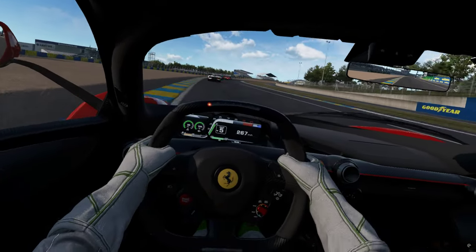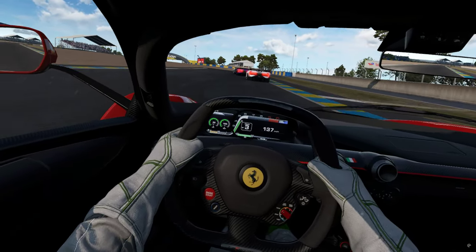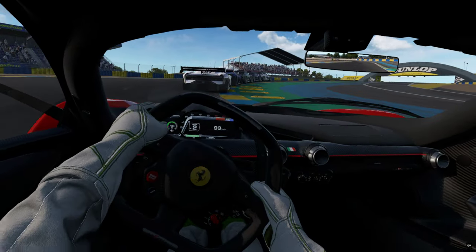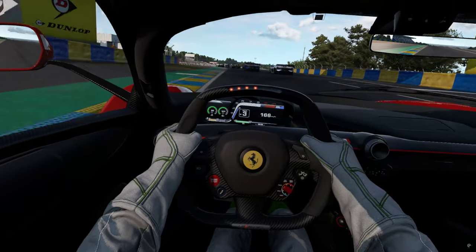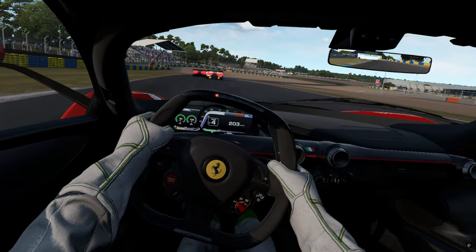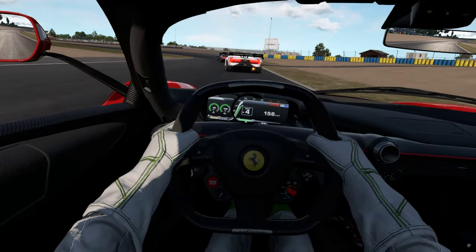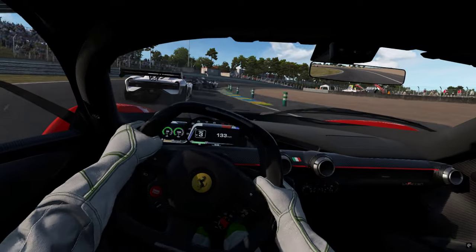Oh dear me. I would liken this to a Swiss watch, this car. It's just everything about it. It's just so precise. It's really, really well put together, or it feels well put together, shall we say. Because obviously we're in the virtual world. It's not a real car, are we?